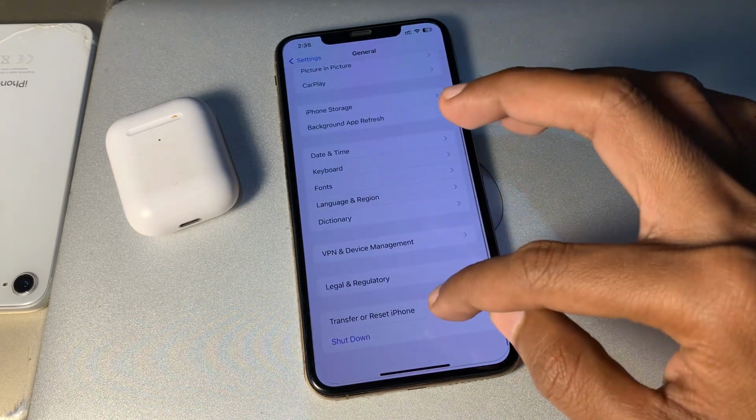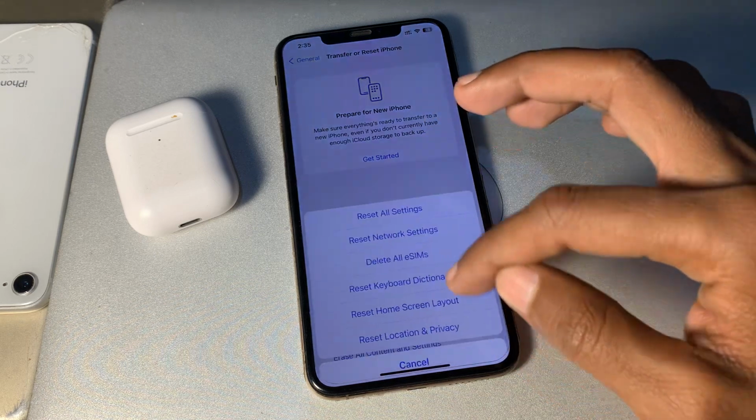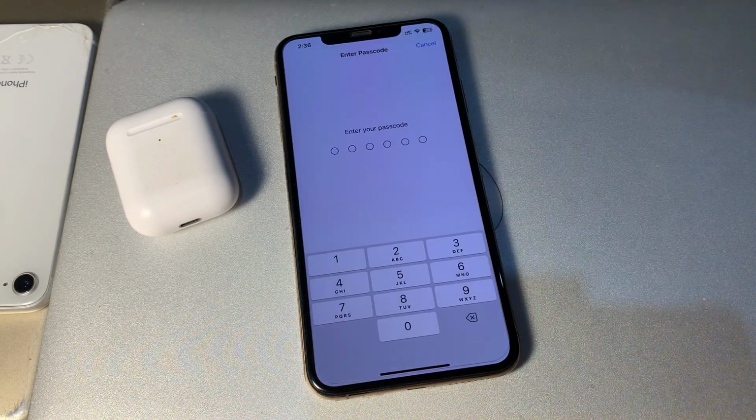For that, click on settings, click on general, scroll down and click on transfer or reset. Click on reset network settings. Simply enter the passcode of your iPhone and reset the network settings once.